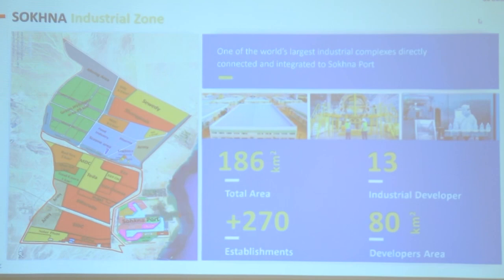The total area of the industrial zone in Sokhna is 186 square kilometers. As you see in the map here in the corner, you will see Sokhna Port. It is very close, just about 5 minutes from the industrial park. We have more than 270 companies inside that area.